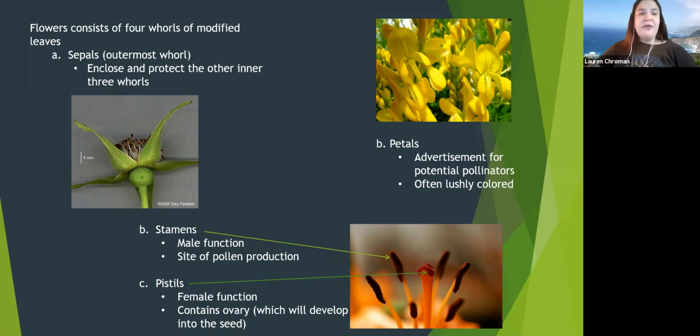The tough green parts that look like leaves, but not quite, at the base of a flower are called sepals. And they function like bracts. They protect the flower bud while it's getting ready to bloom. And then they open when that flower is finally ready to go ahead and bloom and do all of its growth. Inside, petals are all about advertisement.